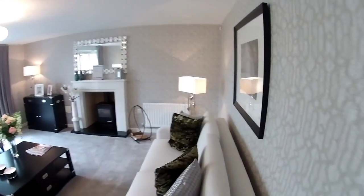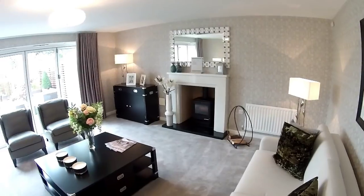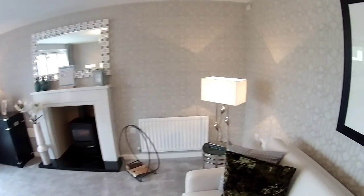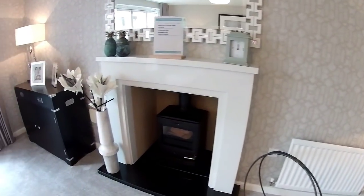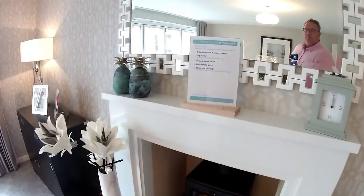It's a huge living room, isn't it? Yeah. Beautiful. It's got an open log burner there as well, look. Sitting room, 5 metres 55 by just over 5 metres, which is 18 foot 3 by 16 foot 7.